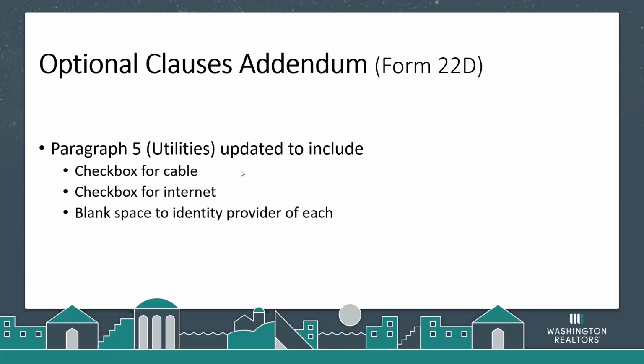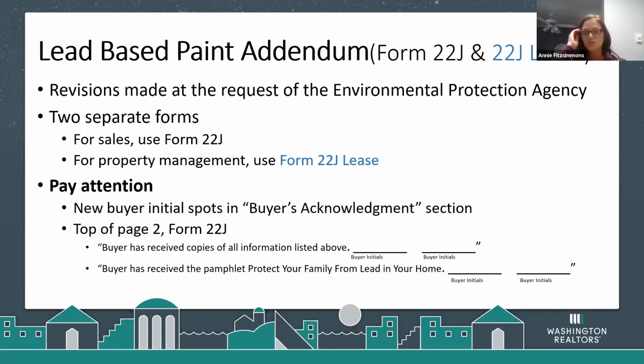The lead-based paint addendum has some changes to it at the request of the Environmental Protection Agency, and I shouldn't really say at their request. Instead, we learned through some audits that they did in some communities over on the border with Idaho, primarily Pullman, that the auditors were viewing the 22J as defective in some way. It's not. It's entirely consistent with the federal law. But the EPA was interpreting the federal law to say that buyer has to acknowledge by separate buyer initial provisions these two statements. So Form 22J has had two changes to it.